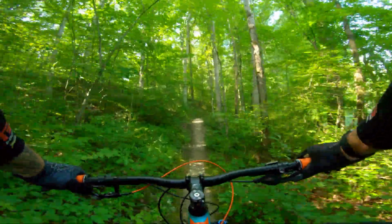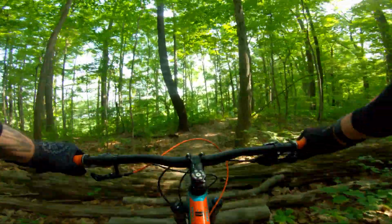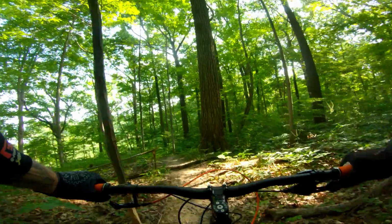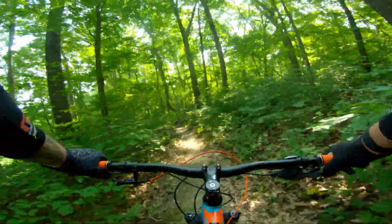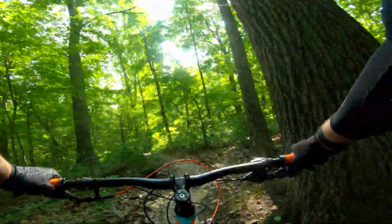This trail system doesn't have a lot of trail features. You do occasionally come up to a log over, which is really easy. For example, I didn't even put my dropper post down. I was able to clear that without a lot of speed or needing a lot of technique. You just kind of roll right over it. It was very built well.